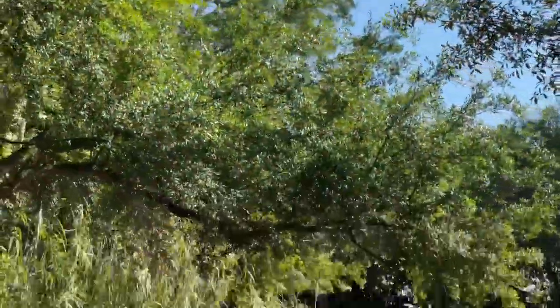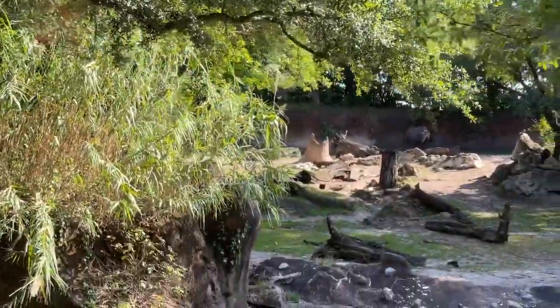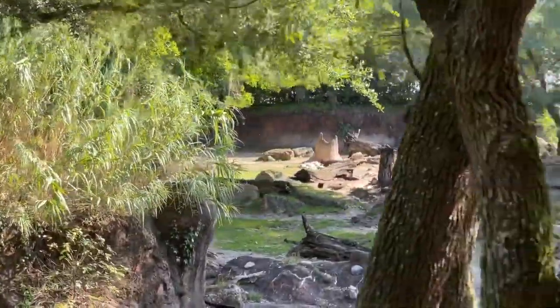Across the water towards the very back, you can see a very beautiful black rhino. Now, black rhinos are massive. They weigh up to 3,000 pounds of pure muscle. They're able to charge at 30 miles an hour.